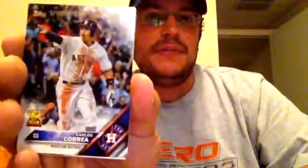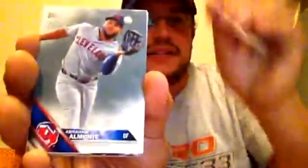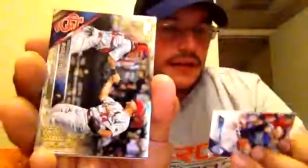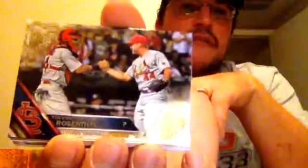Carlos Correa. That's right, he gets the double label here. Future Stars and also Topps All-Star Rookie. So you got the little rookie cup. Jimmy Nelson, Abraham Almonte, Evan Longoria, whose average has rebounded a little bit. Trevor Rosenthal, who's my other closer in fantasy.